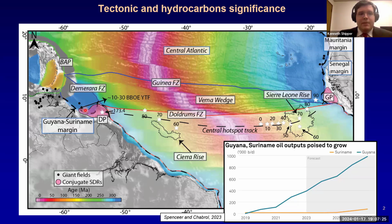Understanding the deformation and emplacement of these volcanics along the Demerara Plateau into Guyana, and the continent-ocean transition of the crust, may have some really strong implications for the limit of exploration as we continue to go further and further offshore Guyana Suriname.